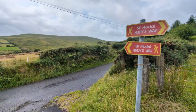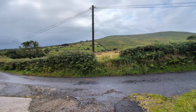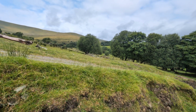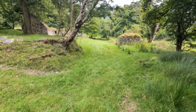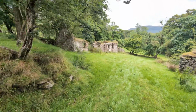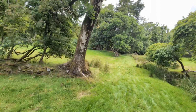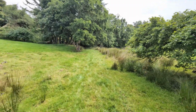A few more yards up the road and you'll find this sign turning right into a private farmyard. I didn't film in the farmyard, but I did meet the farmer. You go round the rear of the farmhouse and you get more great views of the Sperrin hills. This is all down through private farmland. It's absolutely gorgeous though.